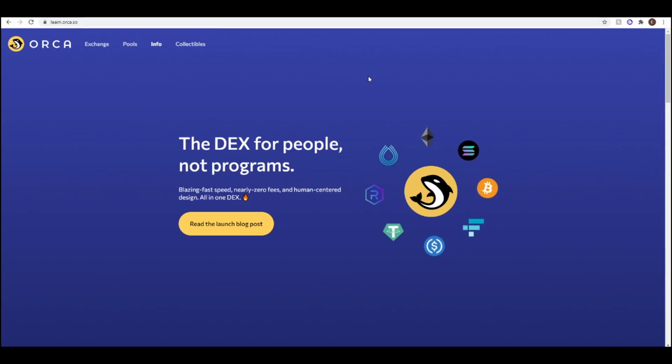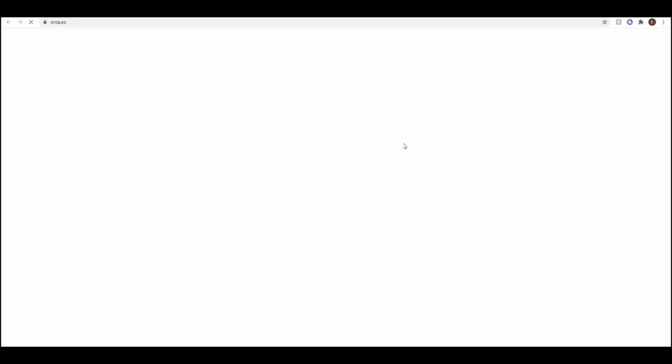So Orca is another AMM swap platform. So no order books here. It's basic, it's normal, simple. The user interface is nice. However, I can't really show you because when I click on the exchange, I get a blank screen that comes up.